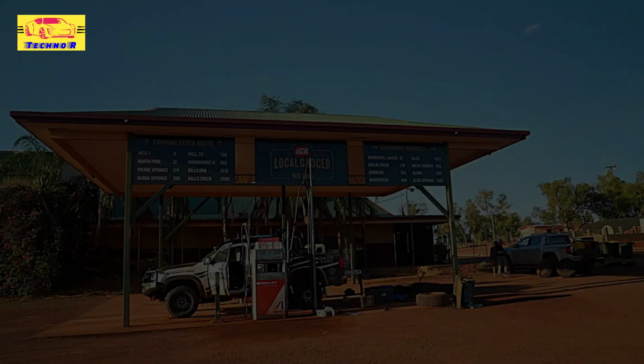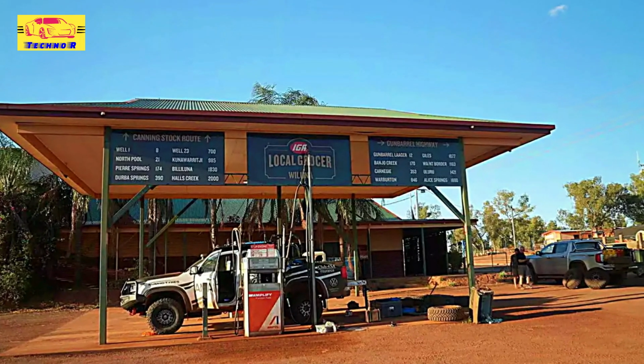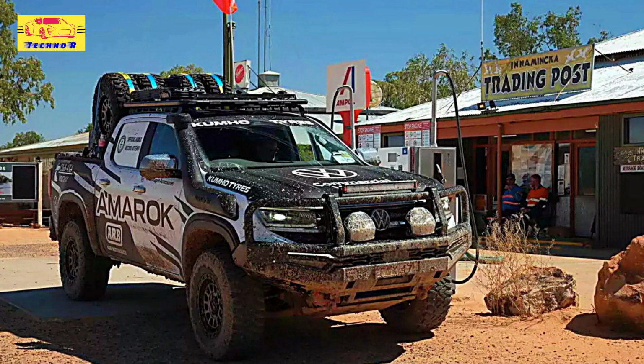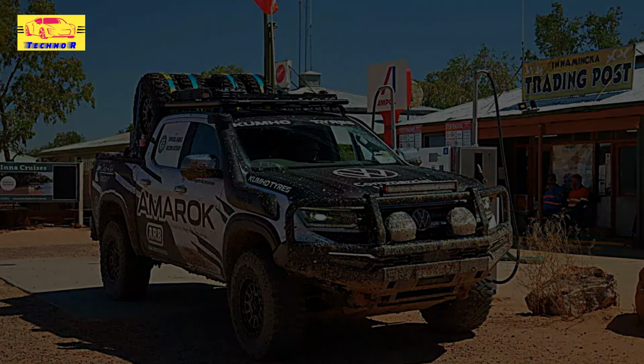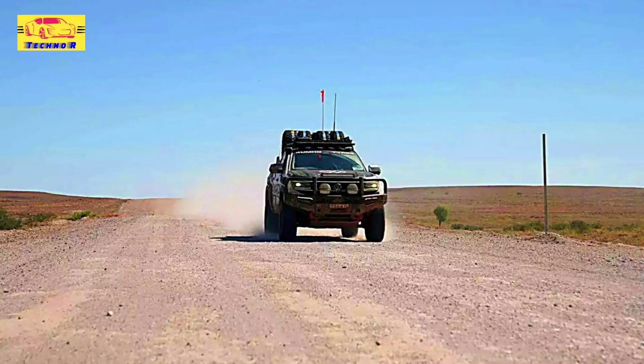The 2024 VW Amarok Lifted Special Edition is a truck that blends rugged capability, advanced technology, and bold design into one powerful off-road package. With its enhanced suspension, all-terrain tires, and aggressive styling, it is built to tackle the toughest terrains, from desert dunes to muddy trails.